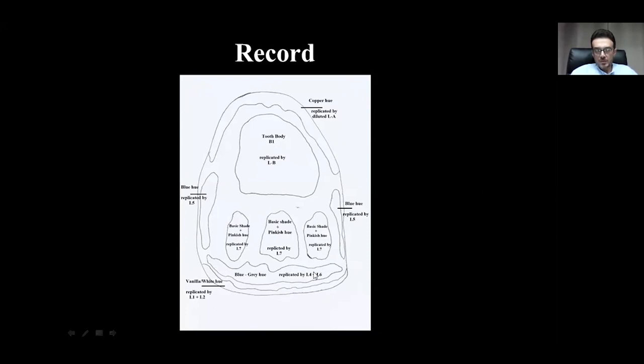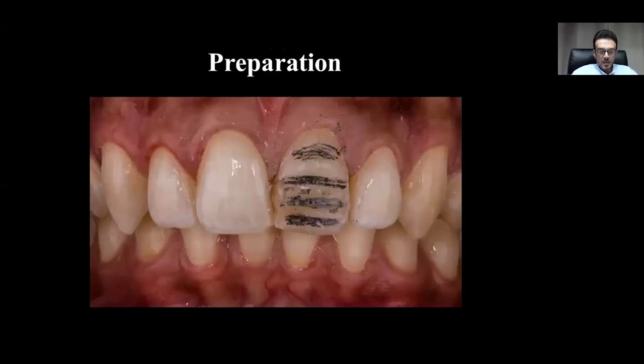These names will differ from one system to another, but mainly I would recommend that, when starting up with such a technique, you just record the colors with your own names, and then you try to replicate them with the names of the system. We are all familiar with such steps.